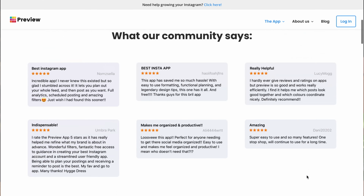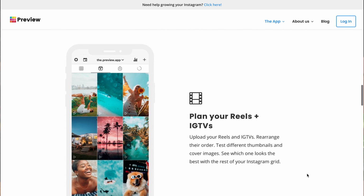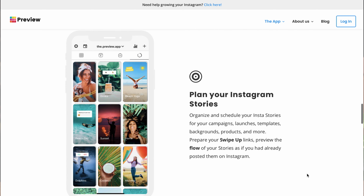Preview. This feed planning app helps you create a visually cohesive feed, so you can move your photos around where they look best, and you can schedule them in time for your brand campaigns. It also helps plan your captions, and you can copy paste saved hashtags. So for me, this has been a huge time saver.